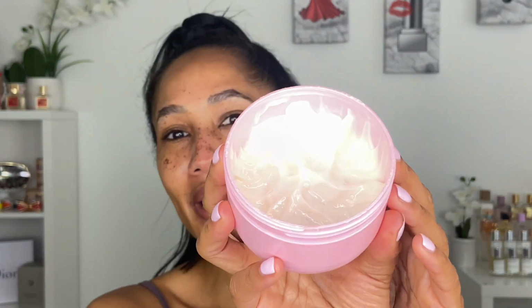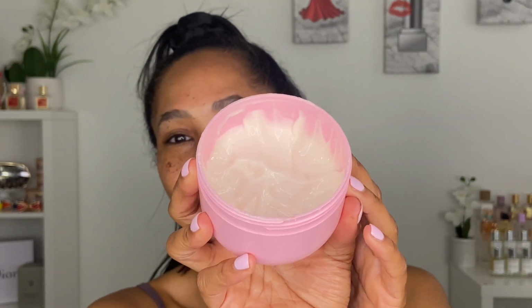So, and then it smells so freaking good. I got some on my lip. This smells so, so good. So I've only had this a week and a half, and as you can see, I have been working through it.